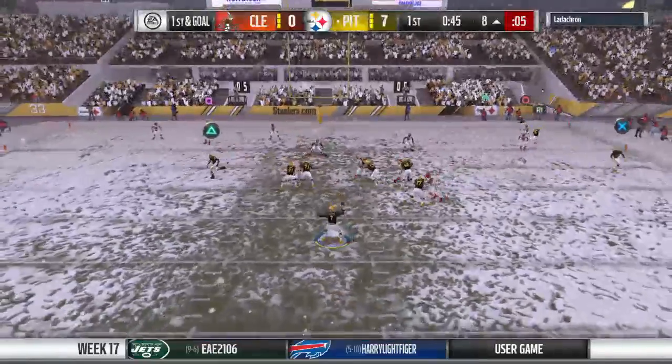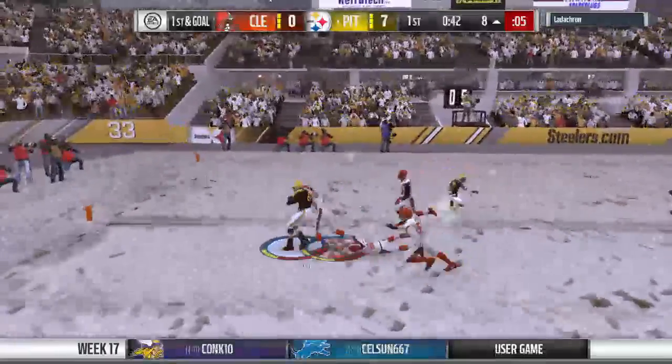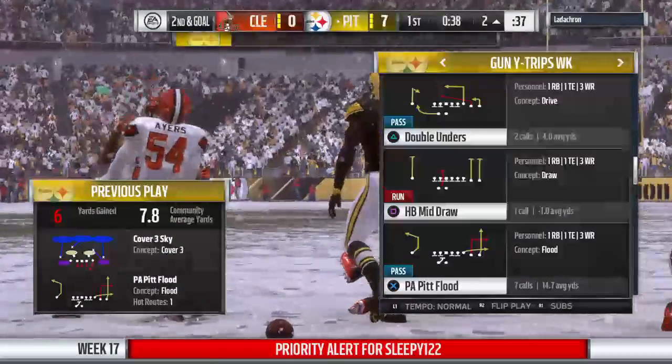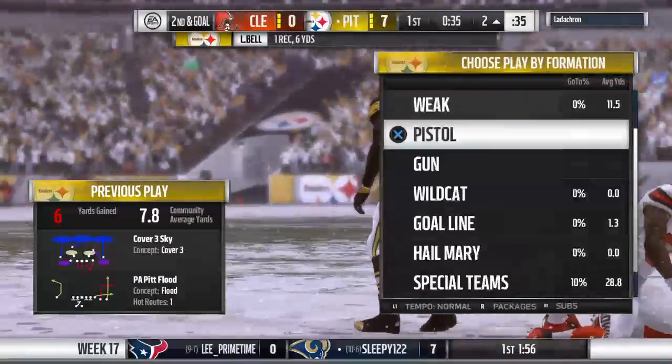Here's Roethlisberger. That is caught at the 7-yard line. And he's able to get it down to the 2-yard line. 6 yards on the pickup, and it'll be 2nd and goal.